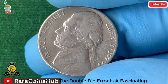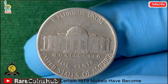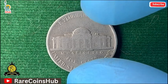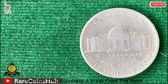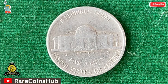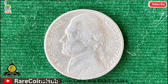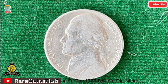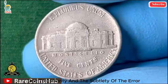The double die error is a fascinating and relatively rare phenomenon, and it's one of the main reasons that certain 1979 nickels have become so sought after in the world of numismatics. Collectors love finding these error coins because they represent a break from the norm, a glimpse into the imperfections that sometimes occur in the minting process. Error coins, in general, hold a special allure because they are unique. No two error coins are exactly alike. And in the case of the 1979 double die nickel, this variety stands out even more due to its rarity and the subtlety of the error.